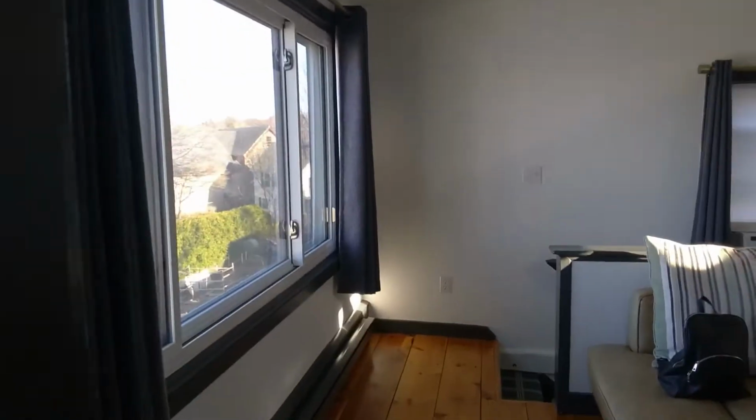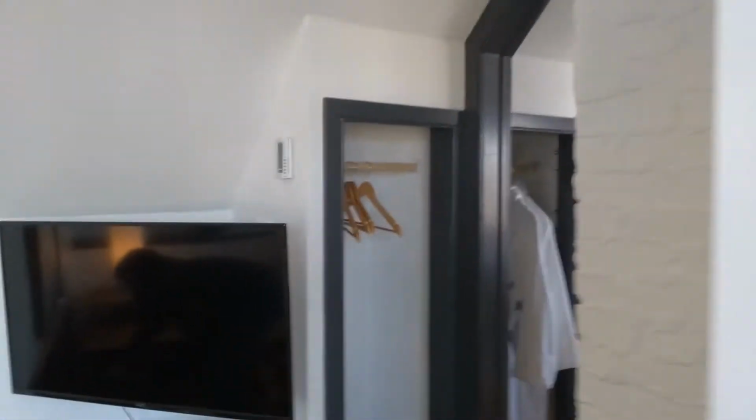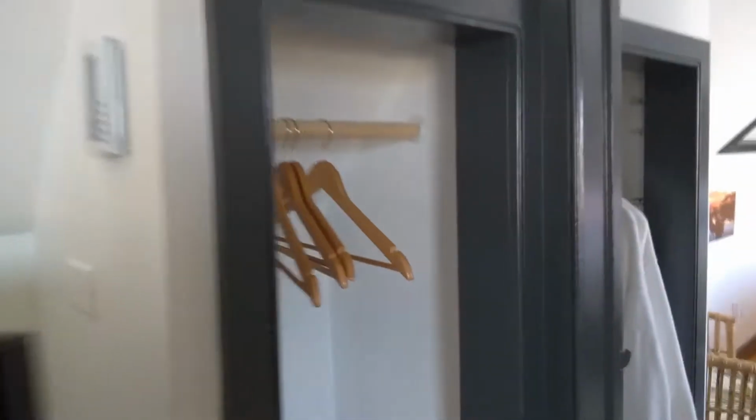And it's kind of neat. You can actually walk through the bathroom area. It has these sliding doors that close off the bathroom and back to the seating area. And we have a skylight right there with a little double closet area for jackets, bathrobes, and whatnot. And this door closes.